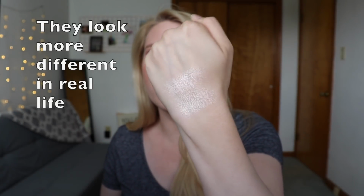And these are two really, really good highlighters. Every time I pull them out and use them, I kick myself for not reaching for them more. Sometimes they get pushed to the back of the drawer because it is part of a big palette, and so I don't see the actual product like I do for a lot of other highlighters in my collection. And sometimes my newer highlighters are just more exciting to use, and so I reach for those more than I do these, but these are fantastic.